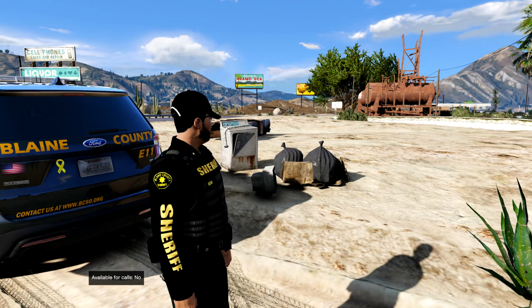All right, dispatch, I need a plate check on a 54 X-ray, Queen, X-ray 910. Target vehicle license plate 54 X-ray, Queen, X-ray 910. Jessica Wells, registered owner.